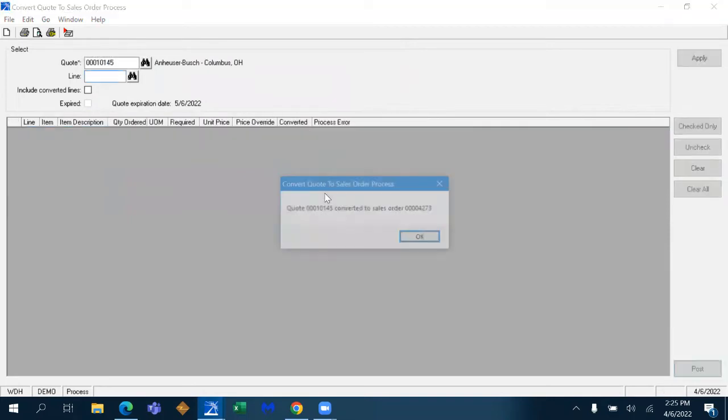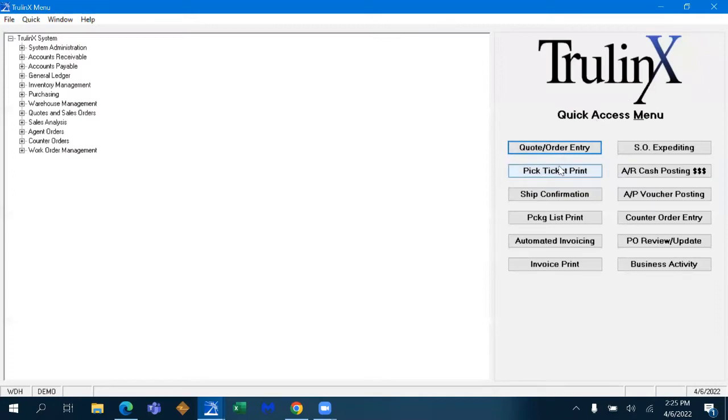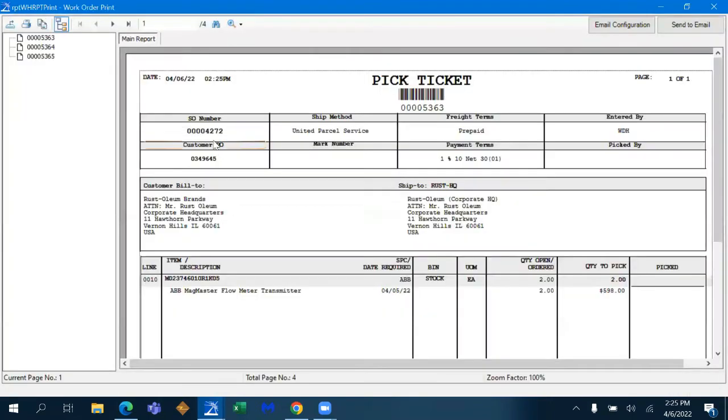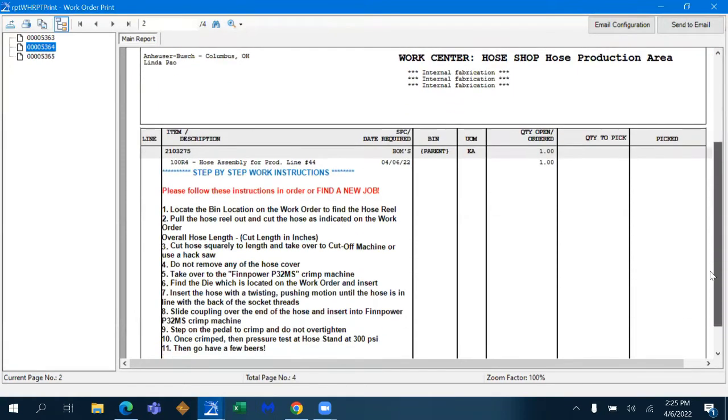So when I click OK, if they're not on credit hold, they want immediate shipment. The pick ticket / work order is just generated to the shop. And that will look like this. So it'll be a multi-page document. So the first one is the pick ticket. The second and third page is the work order.